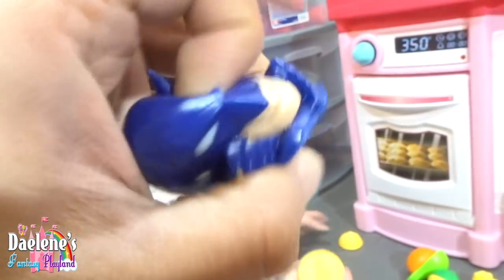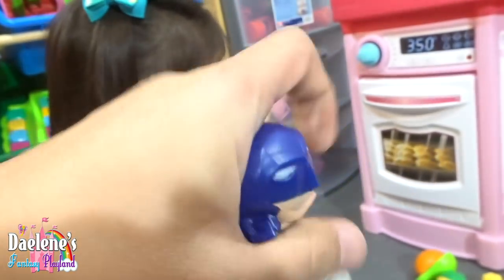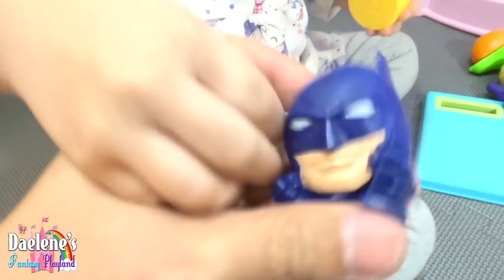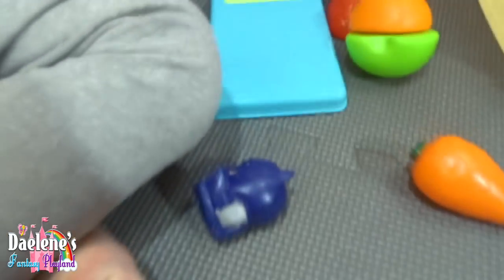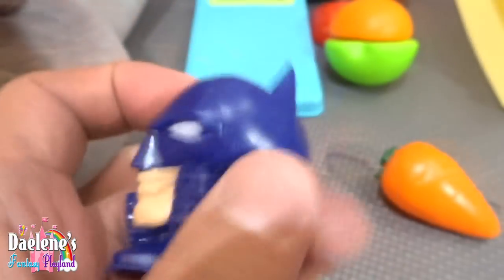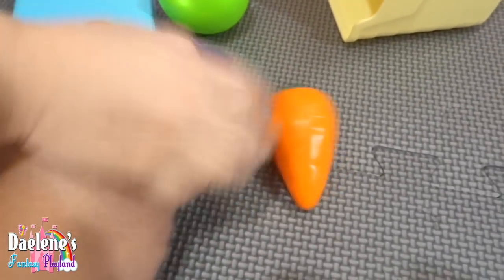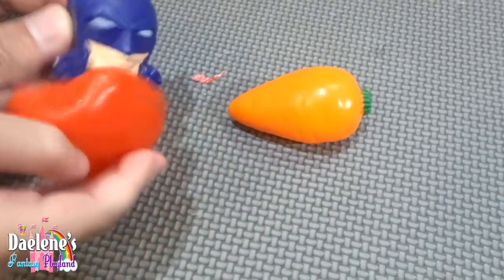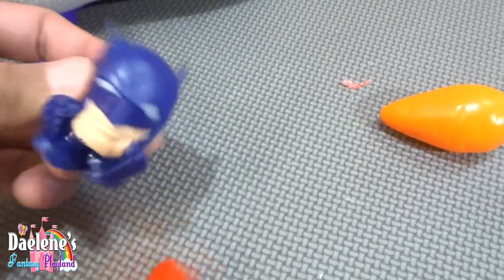He is super squishy. Whoa, what happened to Batman's eyes, Daelene? Look at that, it's gone. Oh, there it is. Oh, my goodness. Hi, I'm Batman, and I love to eat carrots. This is carrots. Come back here, carrot. Oh, apple. Oh, this makes me strong.